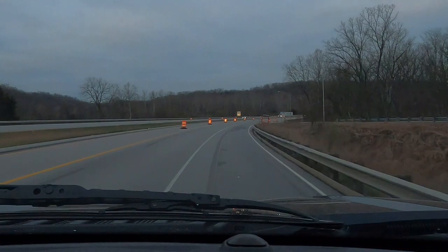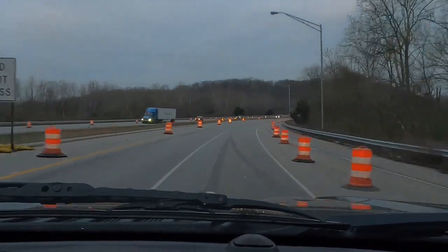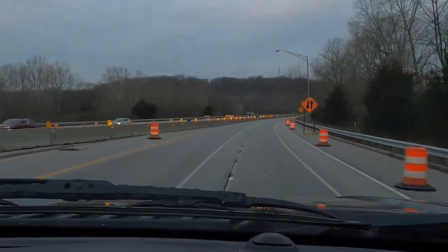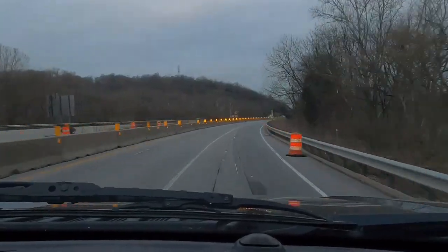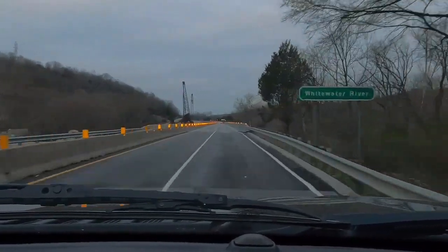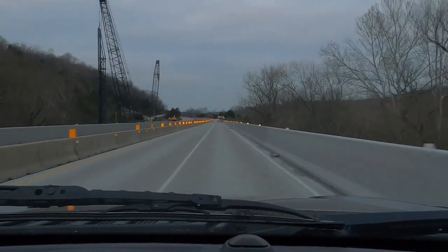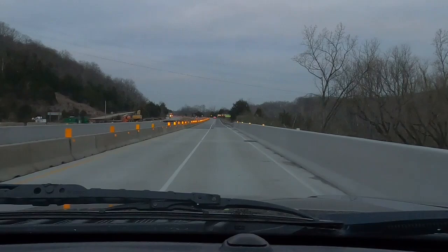So I'm on my way out to Camp Atterbury for the 1,000-yard match today. Weather shouldn't be too terrible. It was originally forecasted for today to be sunny and pushing 60 degrees for a high.